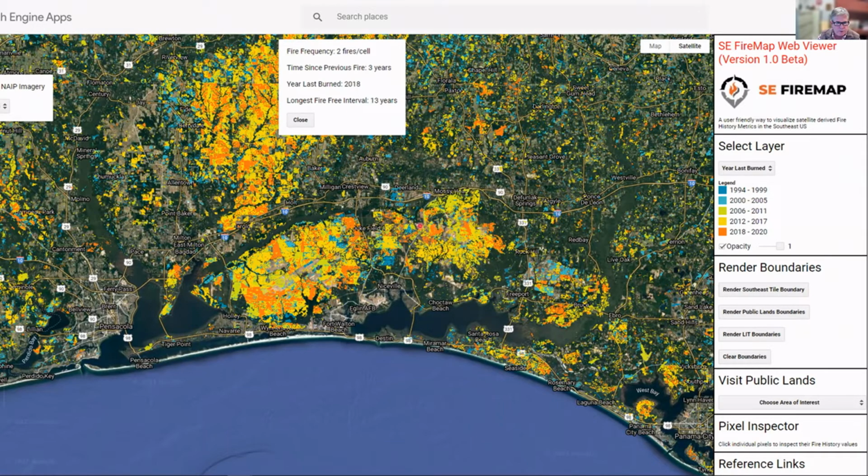We can query each one of these fire pixels for this 26-year period. You can see I've clicked on one here. We've got a fire frequency of 2, time since previous fire, 3 years, the year last burned, 2018, and longest fire-free interval, 13 years.